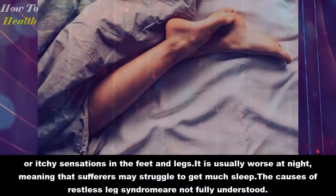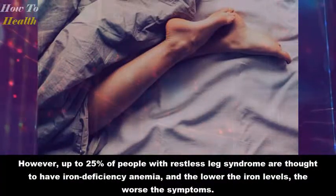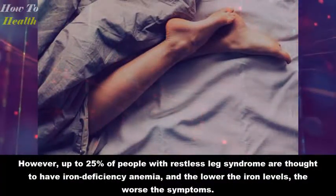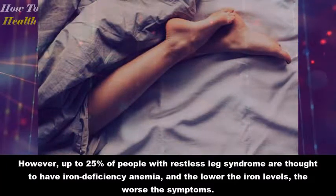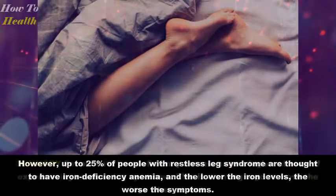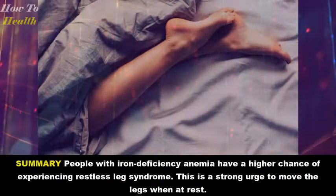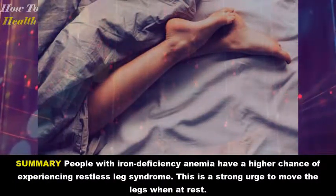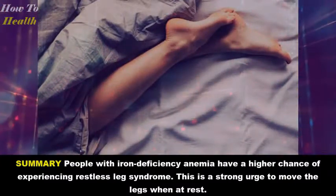The causes of restless leg syndrome are not fully understood. However, up to 25% of people with restless leg syndrome are thought to have iron deficiency anemia, and the lower the iron levels, the worse the symptoms. Summary: people with iron deficiency anemia have a higher chance of experiencing restless leg syndrome. This is a strong urge to move the legs when at rest.